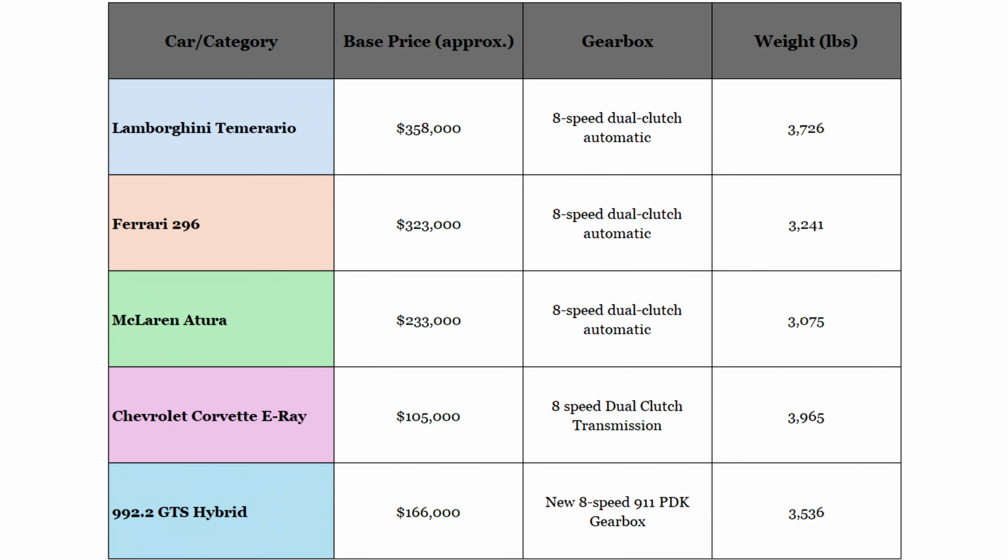For the gearbox, they all pretty much have dual clutches, even though the Porsche calls its gearbox the PDK, but they all have 8-speed dual clutch transmissions.